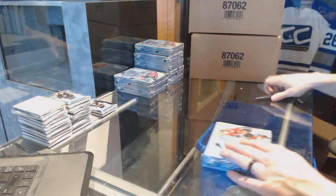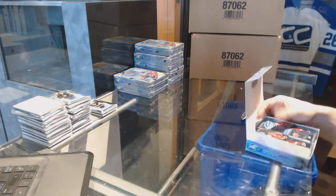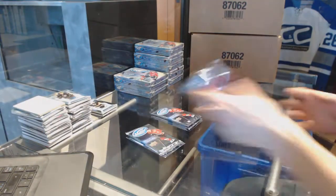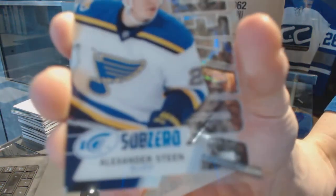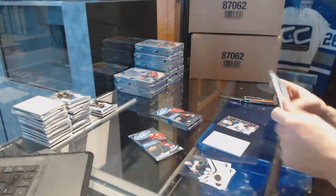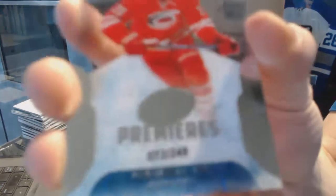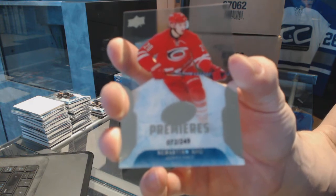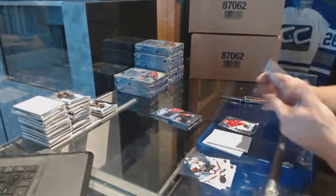All right, box three. We've got a Sub-Zero for the St. Louis Blues, Alex Steen. We've got an Ice Premier's rookie, number to 249 for the Carolina Hurricanes, Sebastian Aho. Crushing the rookies. Ice Premier's rookie out of 249 for the Hurricanes, Sebastian Aho.